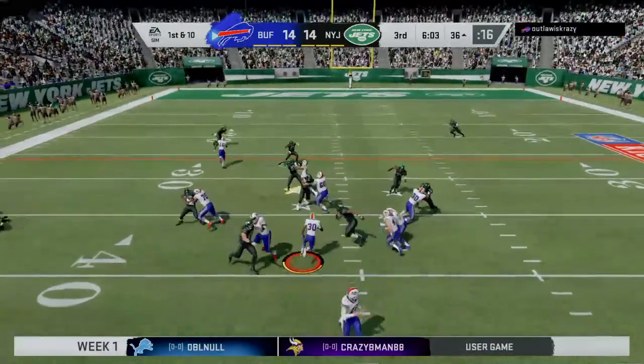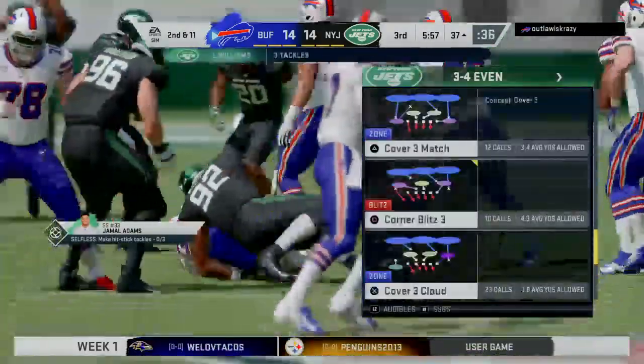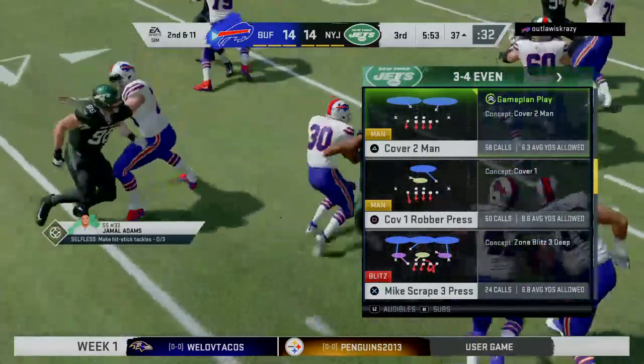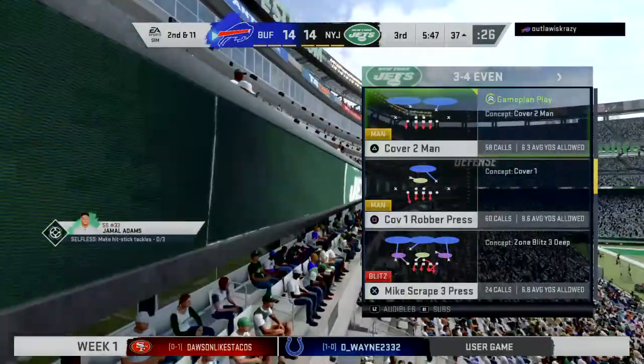1st and 10. They'll run here with Eckler. And he is going to be stopped cold behind the line of scrimmage. That's going to go as a loss of 1 on 1st down. When Leonard Williams was picked in the 2015 NFL Draft, I compared him to Merlin Olsen, and I got a lot of grief about it.